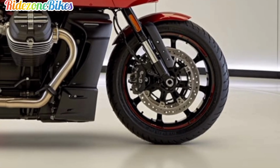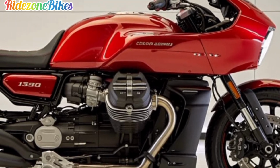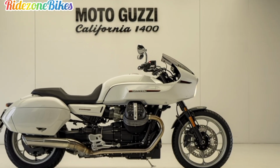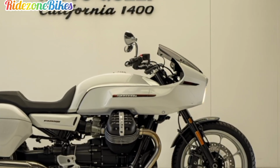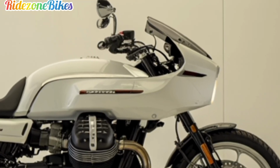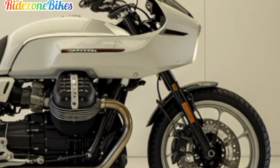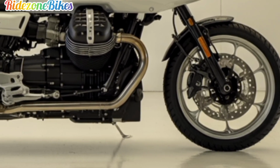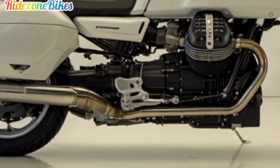To sum it all up, the 2025 Moto Guzzi California 1400 is more than just a motorcycle, it's an experience. It's a rolling homage to decades of cruiser tradition with a distinctly Italian twist, modernized where it matters most. From its massive torque and smooth ride to its classy design and advanced features, it stands out in a crowded field of cruisers.